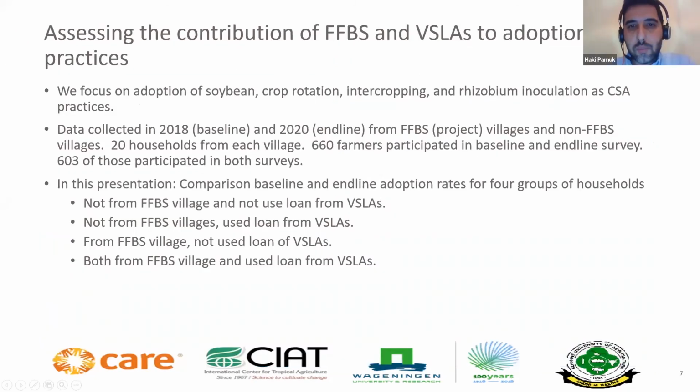Now I will spend the last one minute to show you whether this actually works in the farmer fields. So we showed that these practices are profitable, but then what we want to see is whether really this approach could do it. So we collected data in 2018 as baseline and 2020 as endline from the project villages and the comparison villages. We collected data from 20 households in each village. So we reached 660 farmers in both baseline and endline surveys. And I will show you in the next slide results from our comparison.